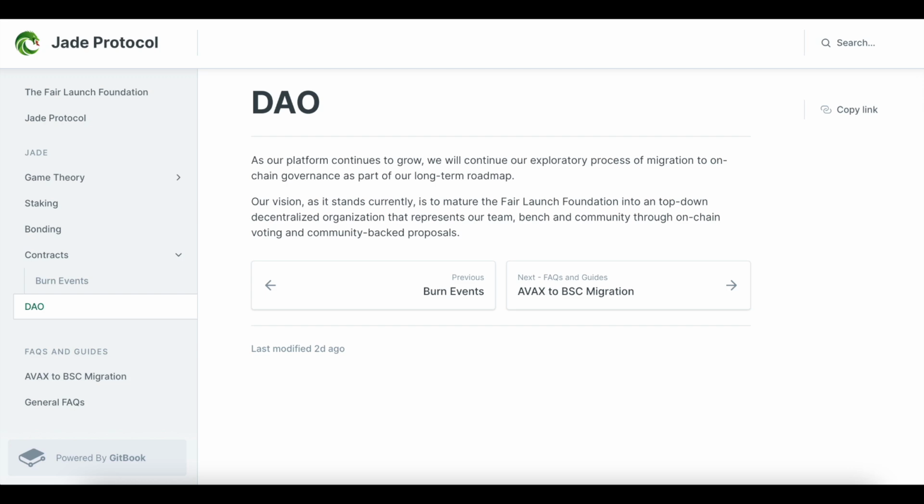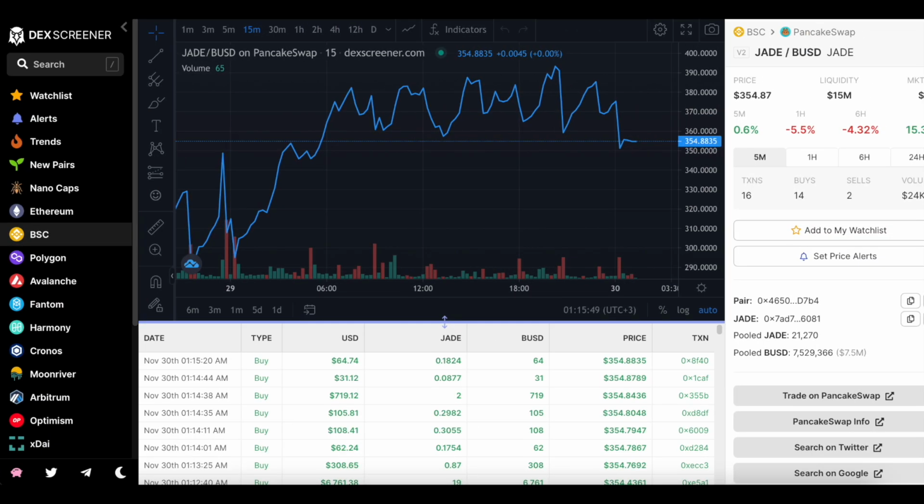At the moment, this project has 1,400 holders, which means that we are early birds. As I said earlier, it's definitely not too late to invest in this project, especially considering the huge discount at which you can buy tokens right now.